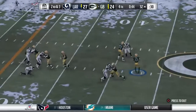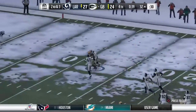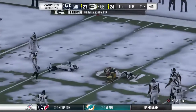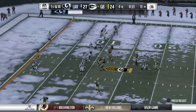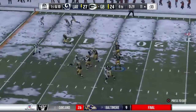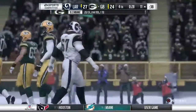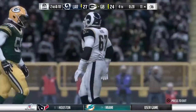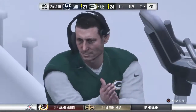He'll look to throw. And he's got some space here. And he gets this one all the way down inside the 15, just shy of the 10. And a nice gain of 21 yards. He'll look to throw. Over the middle, and it's incomplete. He was unable to complete it there, and just not the game that you would expect from him.